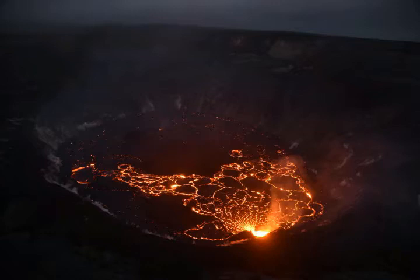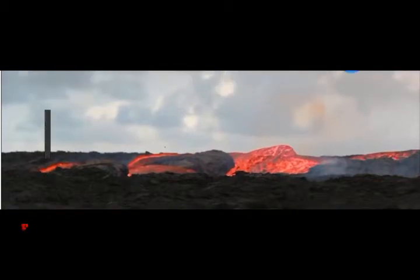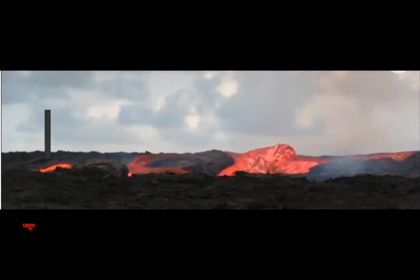Summit observations. Sulfur dioxide, SO2, emission rates remain high, with a measured emission rate of approximately 5,300 tons every day on October 8, 2021. Similar to the measurements of the last few days, seismicity remains elevated but stable. Summit tilt has changed to a slightly inflationary trend since the morning of October 10th.